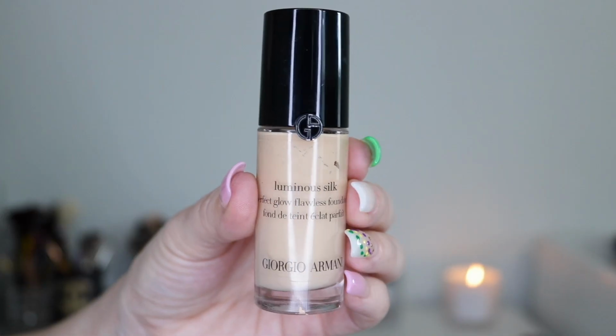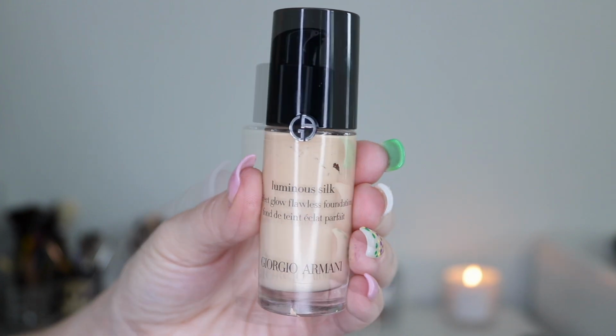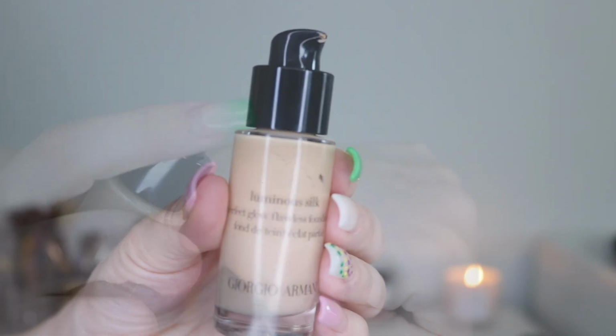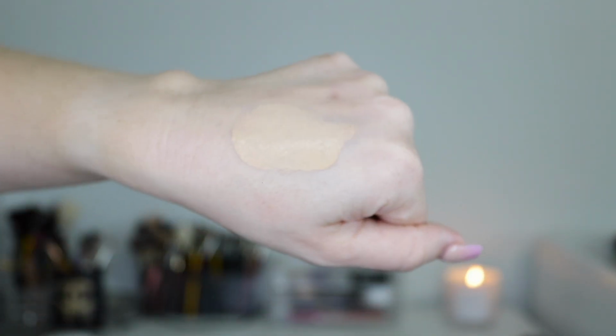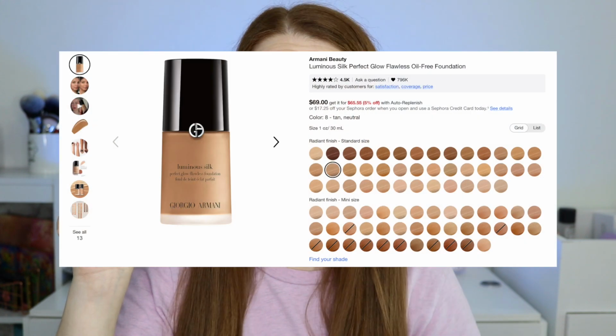It's a pricey one. This is the smaller size. I have the shade 4. This is 0.6 fluid ounces, and I want to say it's around $44 as opposed to the one that's over $60 for 1 fluid ounce. If you are someone who is just purchasing one foundation at a time, you may benefit from the larger quantity. If you are someone who has a rotation of foundations, like myself, then you may really enjoy the smaller size.